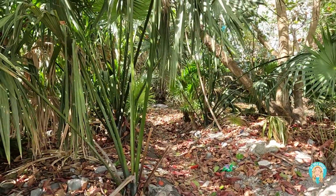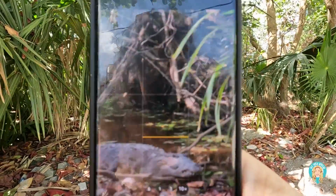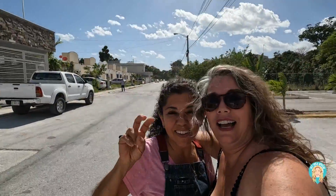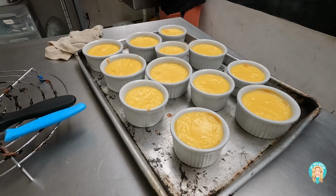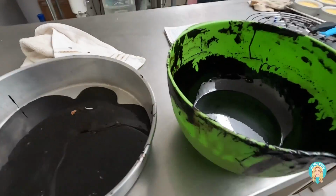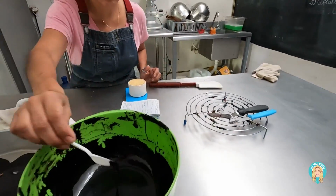Well, we also saw Pancho, which is the crocodile. That was quite a surprise. I haven't seen him in a while. While driving around, I ran into Liz. She has Dulce Secreto, and she surprised us with a little bit of a tasting of the chocolate that she was putting on top of the creme brulee, and some muffins that she made and that she gave to us to head us on our way. These were the best banana muffins I've ever had in my life. All right, so now we're gonna get into the video.